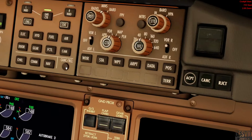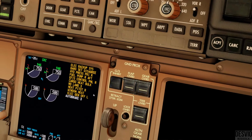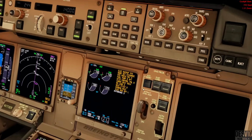Okay, I'm going to cancel and recall all of them. Electrical backup system, bottle set disagree, hydraulic pressure primary right, fuel pump right aft, control panel right, cargo heat bulk, no land 3. So we cannot do a land 3. We still have land 2 capability. Okay, so we cannot do a cat 3 bravo, but we can do a cat 3 alpha. Heat pitot right and window heat, electrical generator off left. Okay, that's everything that we have as issue for this approach.